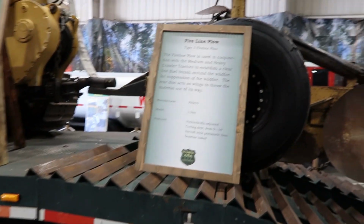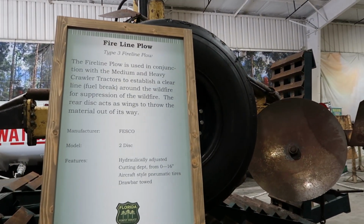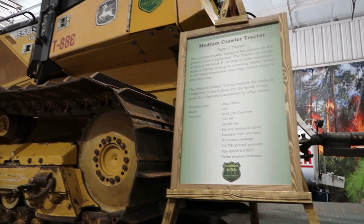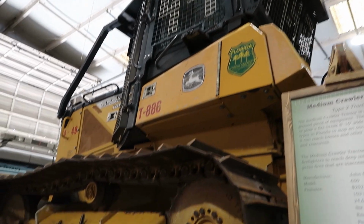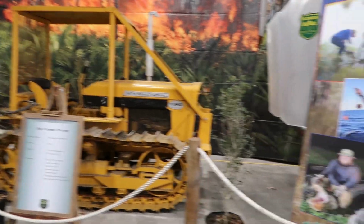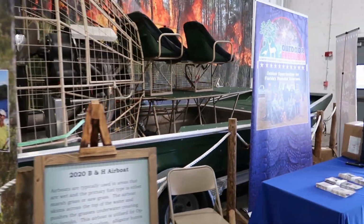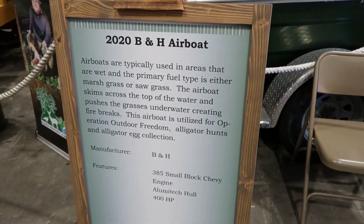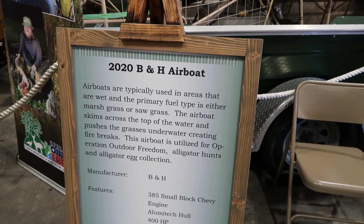So we were on the west slope of Sierra Nevada, about 20. That's a fine line plow. Yeah, fire. And that's a medium crawler tractor. Doesn't look too medium to me. That thing looks huge. There's a 1961 crawler tractor. There's a boat. This is a 2020 B&H airboat. That's cool.